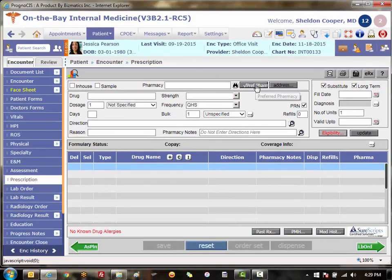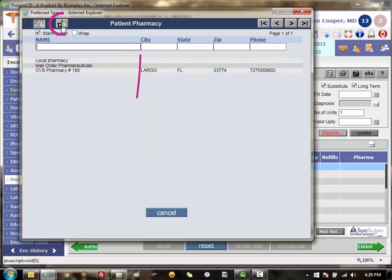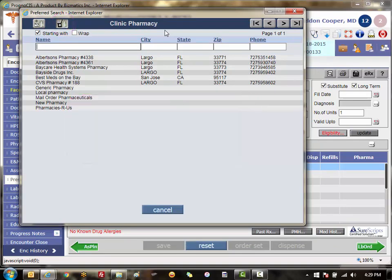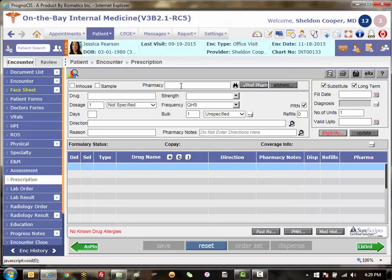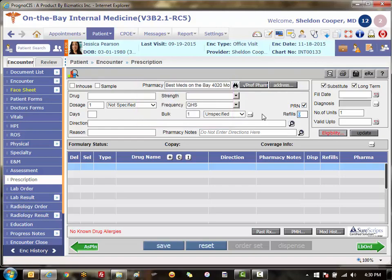Now, when I click that button, it defaults to the patient preferred pharmacy, but notice in the upper left, I also have an icon to access clinic preferred pharmacies. So if you have defined ad hoc pharmacies, as we just discussed, you can access them here through the preferred pharmacy button. Now, in addition, the clinic preferred is an autocomplete field. So you can actually type in the name of the pharmacy if you know it instead of clicking the button, if you prefer using your keyboard instead of the mouse.